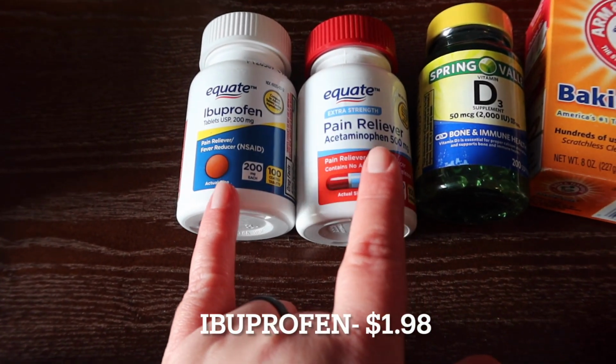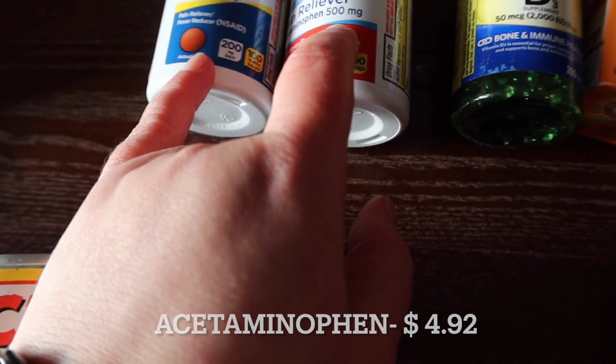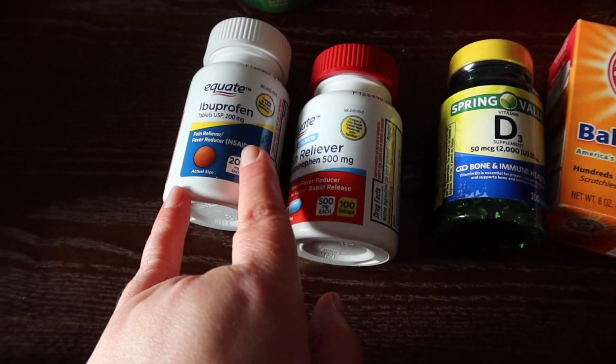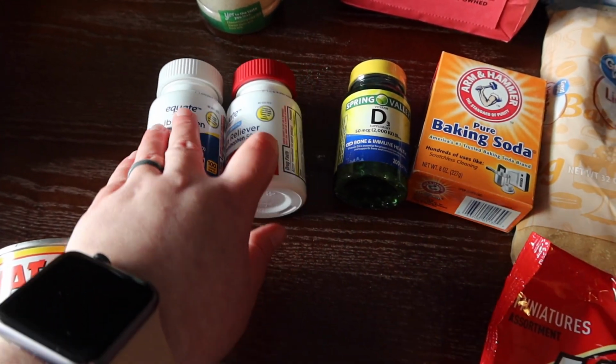I also grabbed some ibuprofen and some acetaminophen, the off-brand of Tylenol. So I grabbed both of those just to have for whenever we have headaches or whatever. Sorry about the camera angle there. We just ran out of the ibuprofen that we bought a little while back, so I grabbed just those to have on hand.